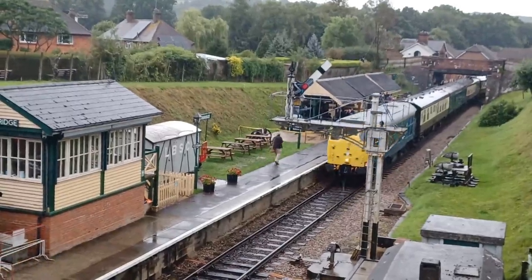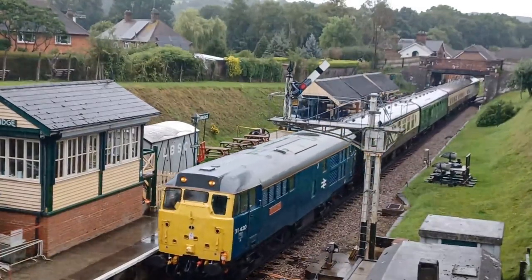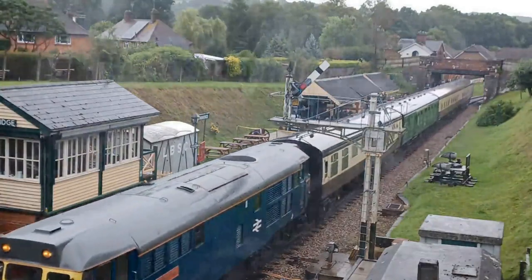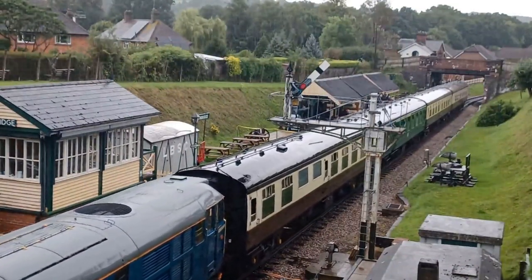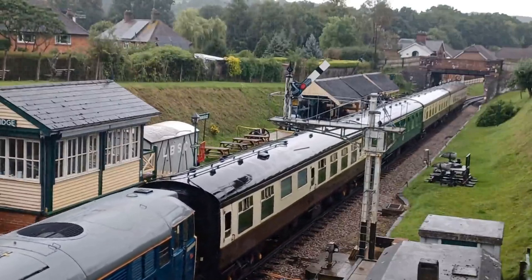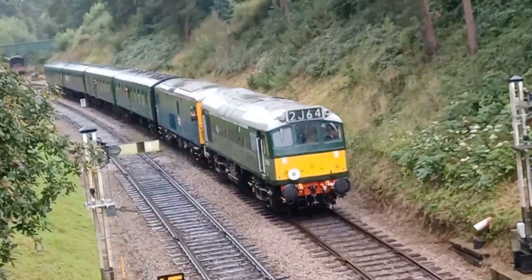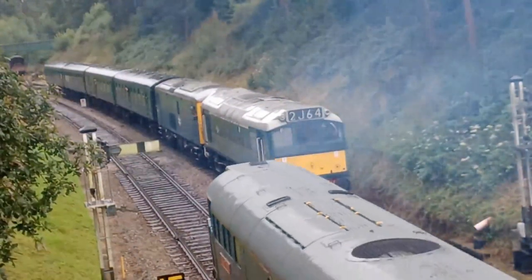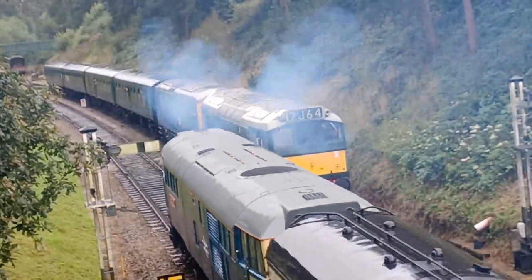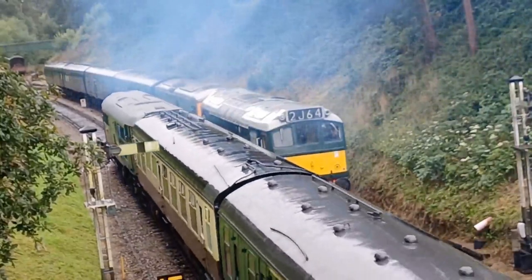At 15:46, the Class 31 Sister Dora returns with her train from Tonbridge Wells. Sister Dora departs Groombridge, clearing the way for the waiting 25s.